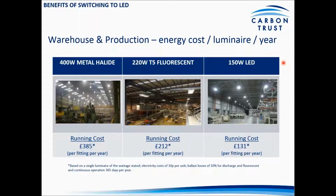So that 400 watt metal halide fitting that we're looking at on the left could effectively be replaced by a 150 watt LED, and that would lead to running costs of around £130 a year. So you can see there that there's a significant difference and a significant saving.